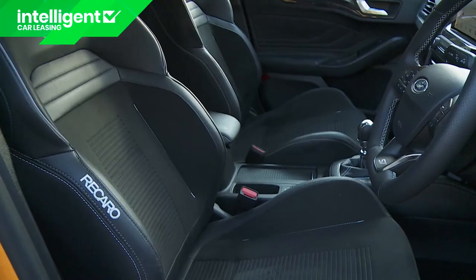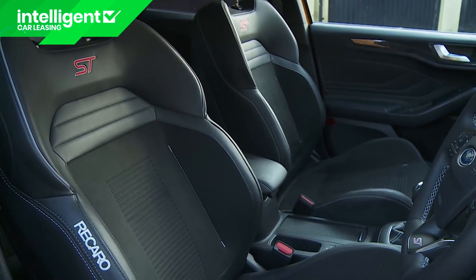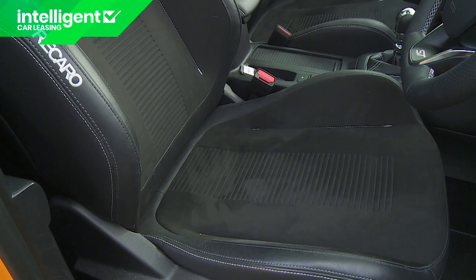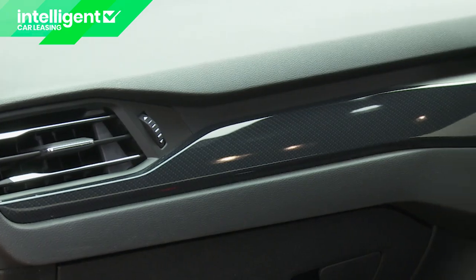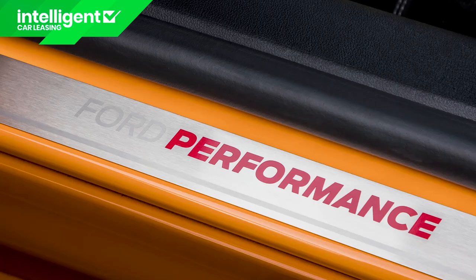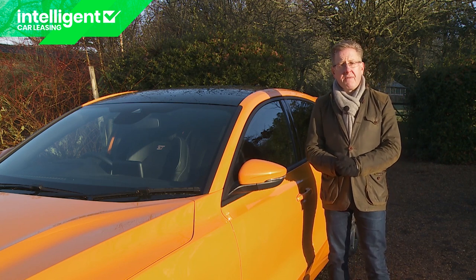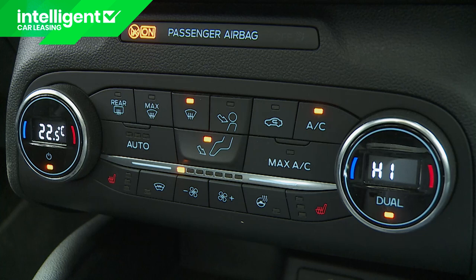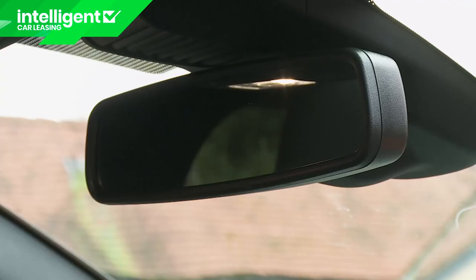Inside, the key inclusion lies with a pair of Recaro sports seats trimmed with contrast stitching in a combination of leather and an Alcantara-like material called Miko Dinamica. A heated sports steering wheel, alloy pedal covers, faux carbon trim inlays, an ST-embossed aluminium gear knob, grey stitch floor mats and branded scuff plates on the sills complete the ST embellishments. Otherwise, it's exactly as it would be in a well-specified model in the mainstream part of the Focus range, which means you get dual-zone electronic air temperature control, a six-way power-adjustable driver seat, and an auto-dimming rear-view mirror.